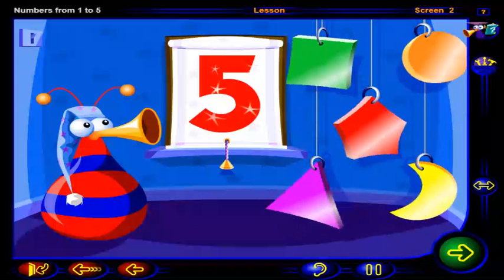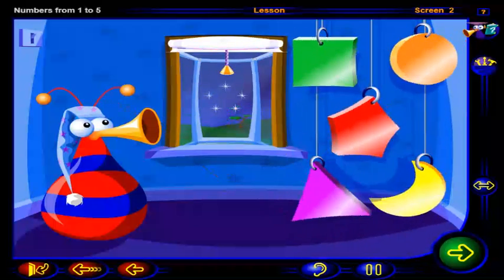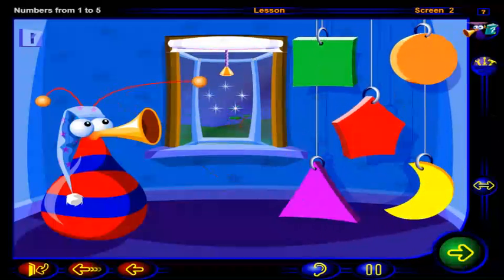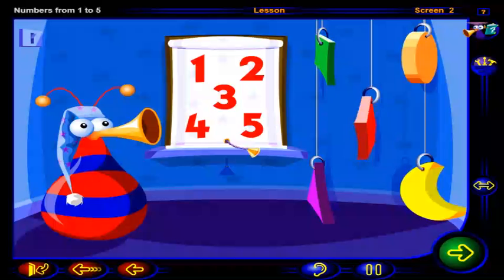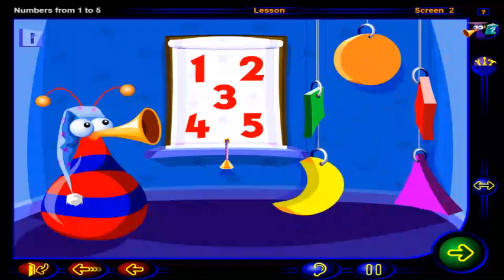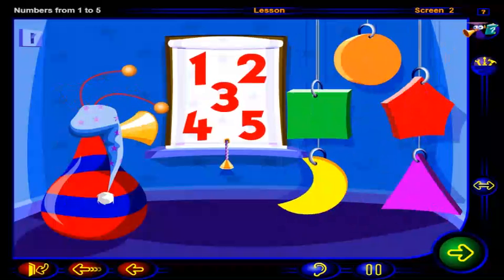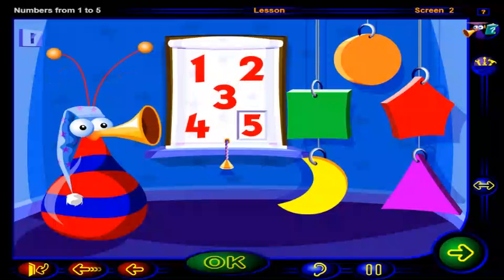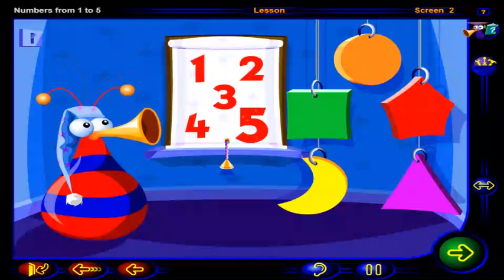1, 2, 3, 4, 5. How many shapes can you see on the mobile? Click on the number, and when you're done, click OK. Well done. There are 5 shapes.